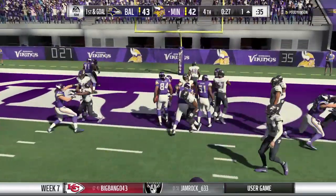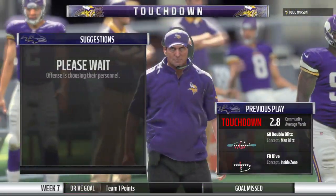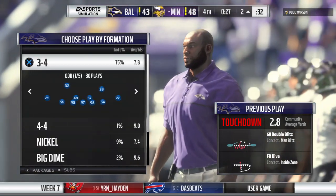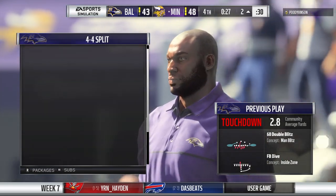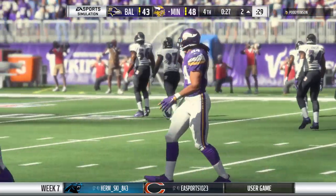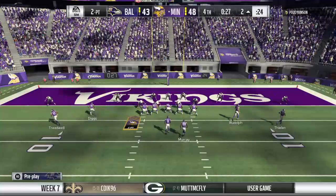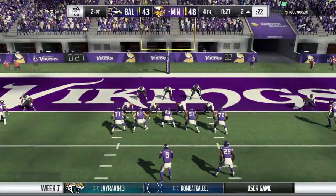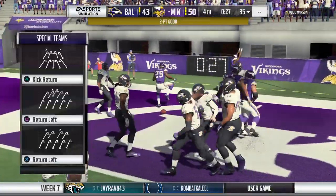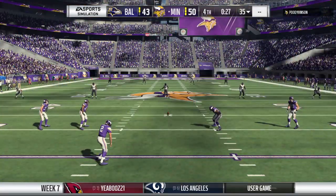A carry here for the big tight end. And he'll get in. Touchdown, Minnesota. Bucky Hodges with his first career NFL touchdown. And the Vikings have taken the lead here in the 4th quarter. So they're going to go for 2. They'll try to run with Murray. And he will get into the end zone for the 2 points. And that gives them a 7-point lead.